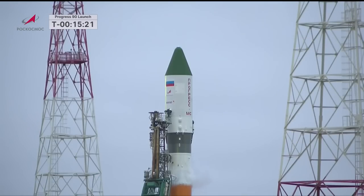Onboard recorders have been activated for today's launch as we approach 15 minutes to go from Launch Pad 6, Site 31 in Baikonur. And again, this 90th Progress mission will deliver 2.7 tons of food, fuel, and supplies to the Expedition 72 crew. Docking scheduled for the early morning of Saturday Central Time.